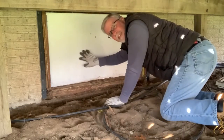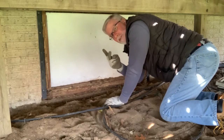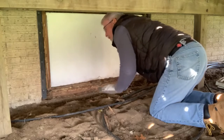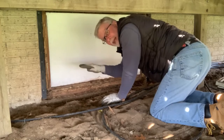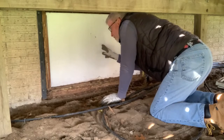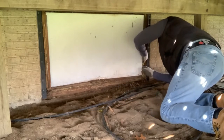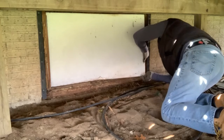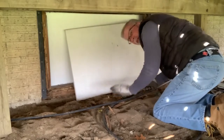Okay, this is not the foam that we were looking at on the inside. I put 2 layers of foam on this window. One of them just fit in the window frame, and the other one fit in kind of the rough opening that was showing on the inside. So there's 2 layers of this. So I should be able to pull this out. There we go. See that?